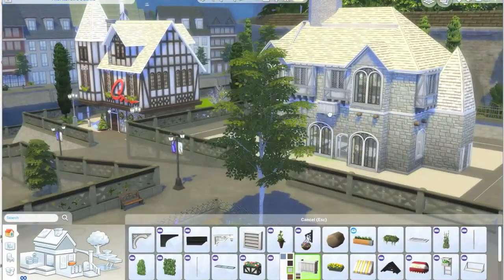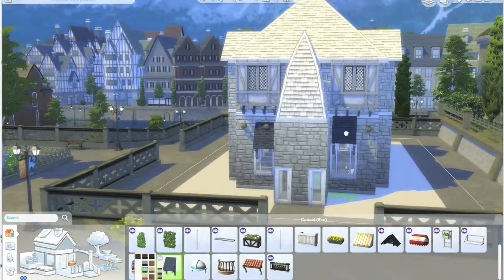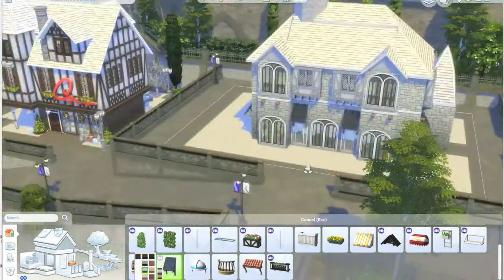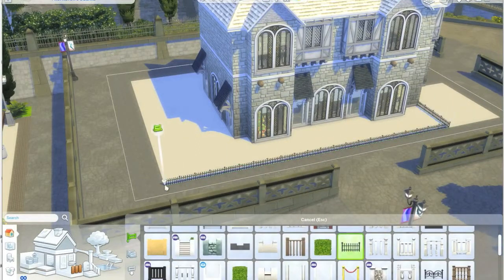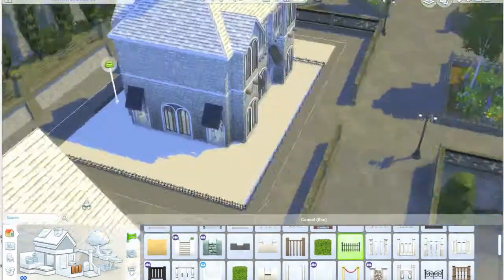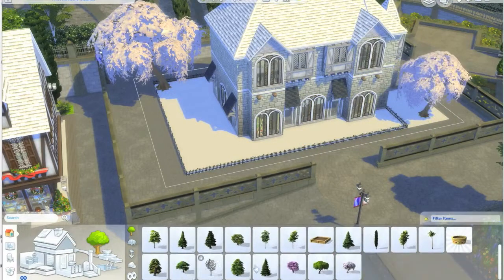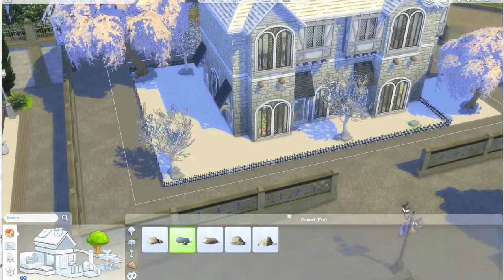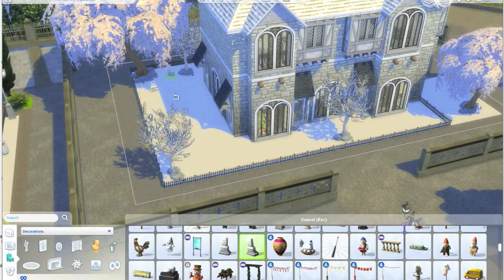And we added some posts on the outside just to add detail, and then I went around and added some of those awning shade things that we got from Get Together. Now I'm going to work on the outside, so I added the little trim fence and scaled down some of the white trees, because all the old churches have little graveyards either out the front or around the back of them, so I wanted to do that in here.